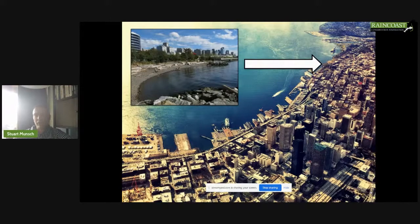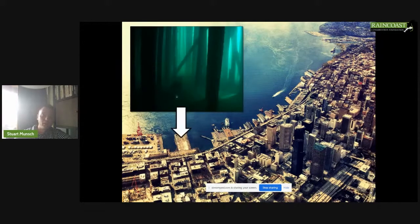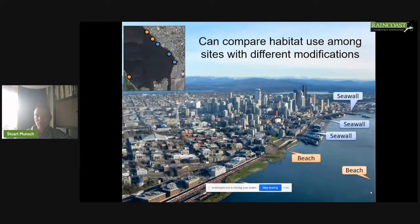And then if you go down the street, you can go to a beach that people built that sort of mimics what you might expect under natural conditions. And then if you go underneath a pier, you have this completely novel ecosystem. There's no natural analog for an area that's under a giant pier. So what we can do is compare habitat use among sites with these different modifications. I'm just asking if salmon and other fish are using their habitats differently depending on how the shoreline is modified.